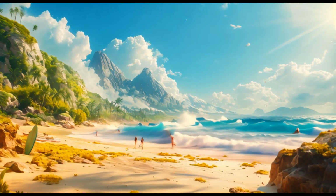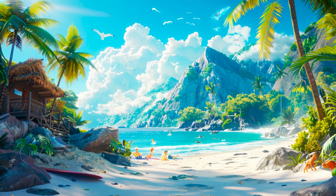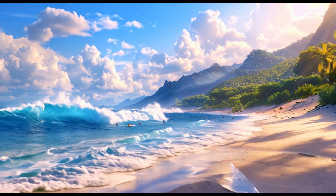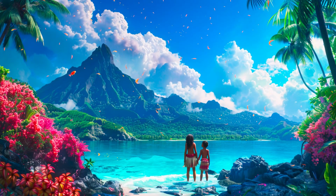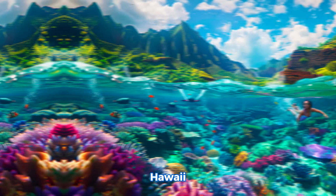After all these adventures, you might want to relax on one of America's beautiful beaches. From the sunny shores of Florida to the surf beaches of California, there are plenty of places to enjoy the sand and sea. And let's not forget Hawaii, a tropical paradise with volcanoes and colorful coral reefs.